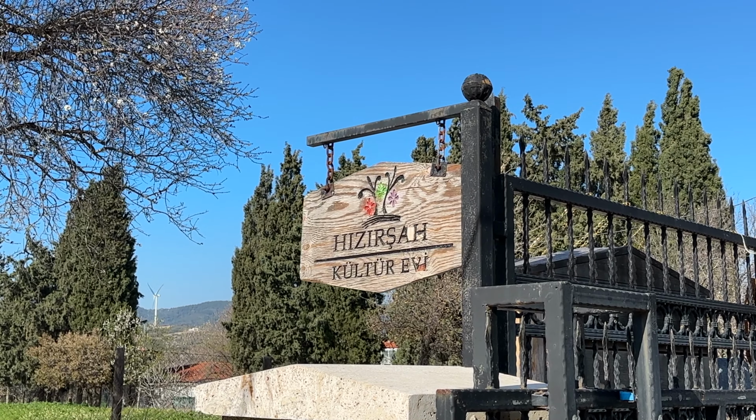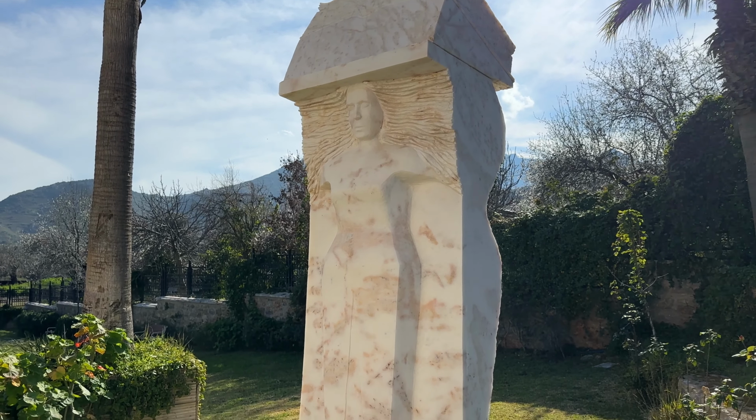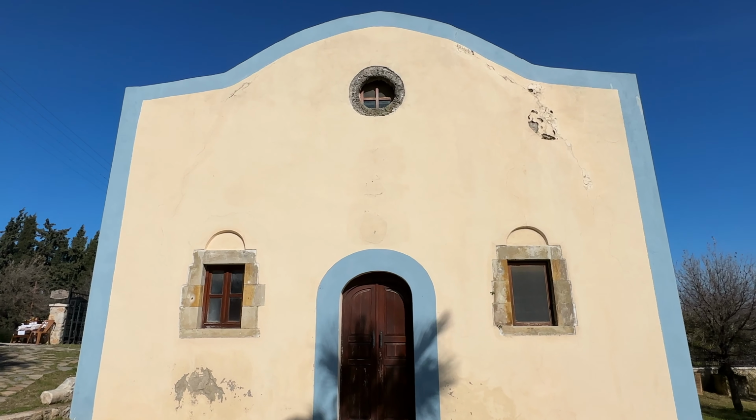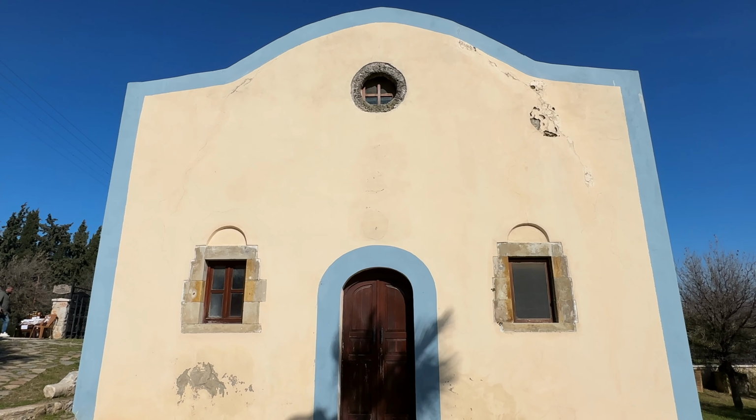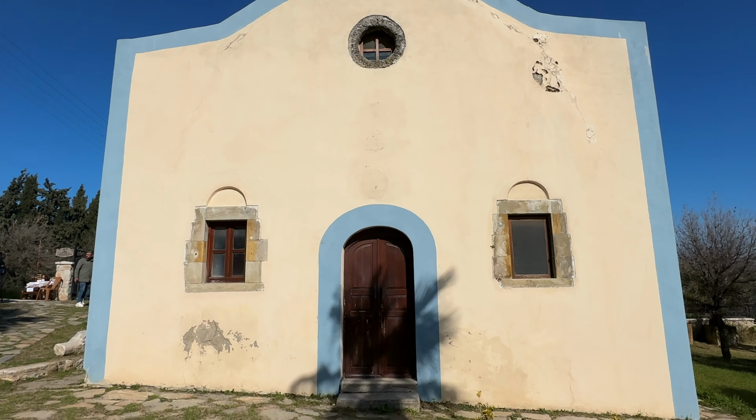One day, on the way to the Hızırşah village nearby, we stopped at a historical church that we didn't even know existed until now. This church was built in 1890 and would have been in use until the Greek and Turkish population exchanges of the 1920s. It's the only church on the Datca Peninsula.